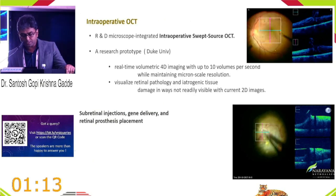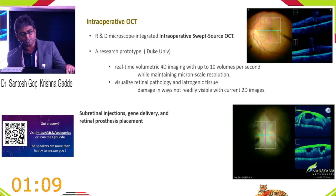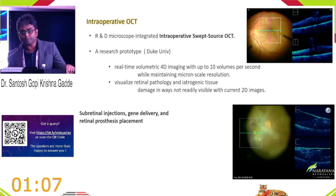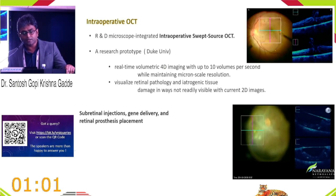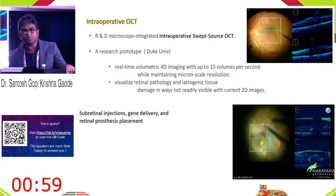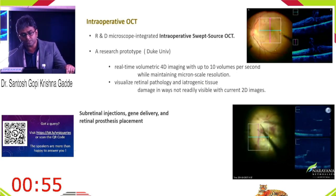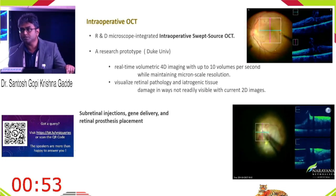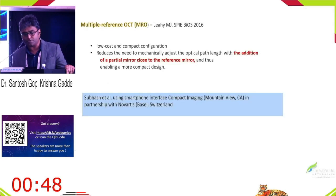Coming to changes and upgrades in intraoperative OCT, there is R&D happening which is trying to incorporate intraoperative SS-OCT. This can give rise to real-time volumetric 4D scans, and you can have good 3D and 4D images when compared to the present 2D images. Since we are moving towards subretinal injections, gene delivery, and subretinal procedures, this becomes extremely important.